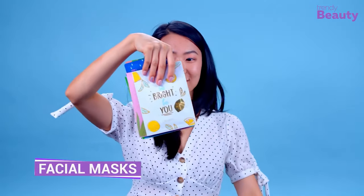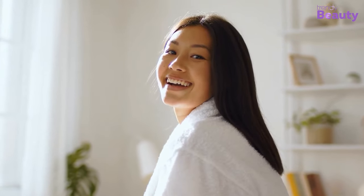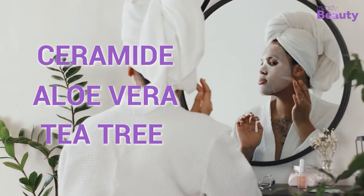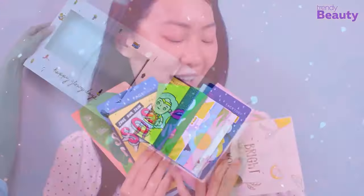Introducing the Factory Best of 7 Facial Mask Collection, a must-have K-beauty self-care item for all skin types. Each of the 7 masks focuses on a different skin concern to boost radiance and support overall skin health. The concentrated essence is made with high-quality ingredients like ceramide, aloe vera, and tea tree to deeply hydrate, restore, soothe, and improve the skin. These cruelty-free masks are gentle yet effective, providing extra nutrients to replenish and protect the skin from damage. Pamper yourself and enjoy the benefits of daily or weekly facial care with this refreshing, rejuvenating, and moisturizing collection.